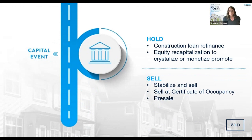So as developers consider their next step, the capital event, they have to decide on a hold versus sell analysis. And for the hold component, we would look at a permanent loan. Walker & Dunlop is one of the leading agency lenders in the country, so we know this space really well. As Keaton Merrill, my business partner, likes to say, we like to work backwards. When we look at a deal, we really want to make sure that it would work for Fannie and Freddie before we even take it to a construction or a bridge lender, because not every deal will work.